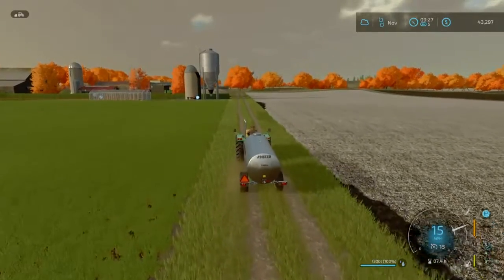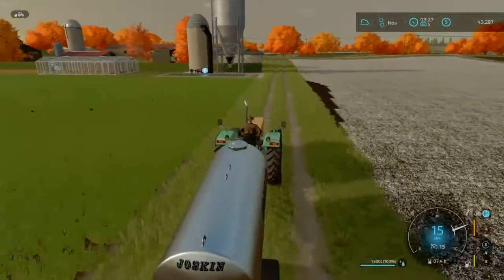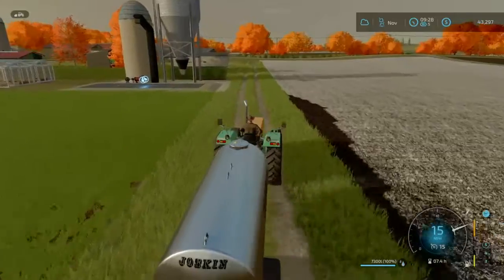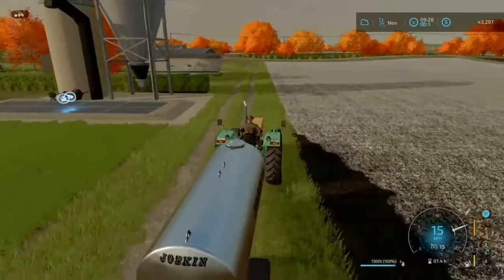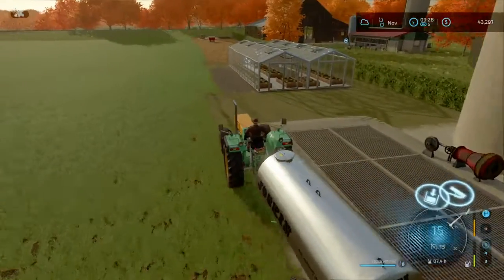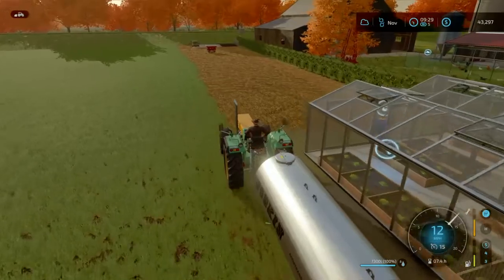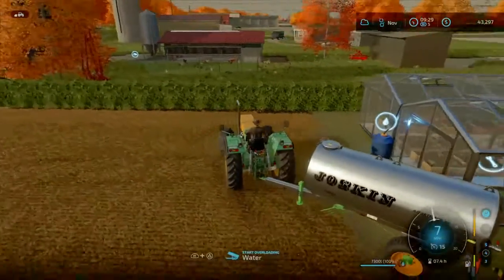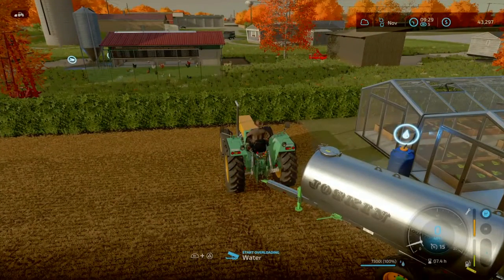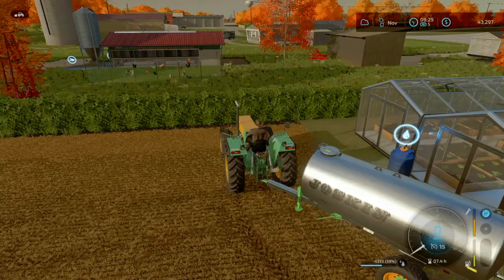Starting to look pretty impressive down here. Getting there. Alright, so we'll put this water in. Probably have to go and get another one, but I won't do that on camera. I'll put everyone to sleep. We'll look at some contracts to do. I'm sure we'll find something to do.